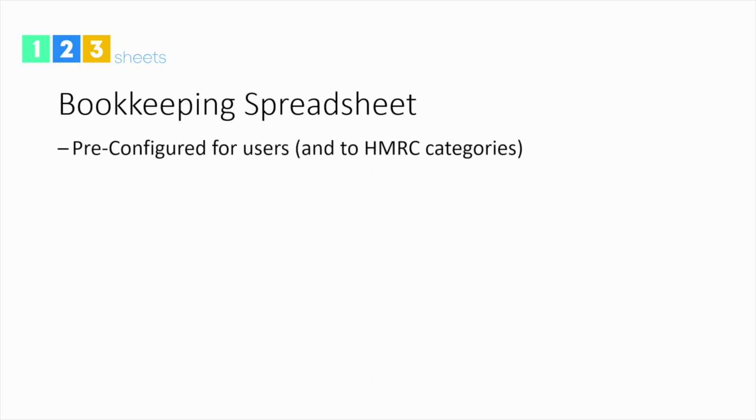and whether maybe you've got a bookkeeper that you know very well who you can get a lot of work from to get them to do the bookkeeping, and then you can just do the year-end checks and final submissions. Okay, so what's a good bookkeeping spreadsheet? I'll whiz through this very quickly. So you want one that's pre-configured for the users. So a spreadsheet literally that just has the HMRC categories already embedded into the spreadsheet that can't be added to or destroyed by the client.